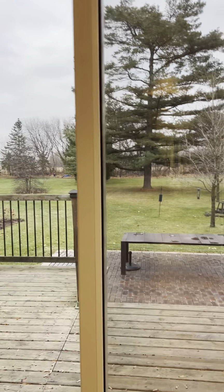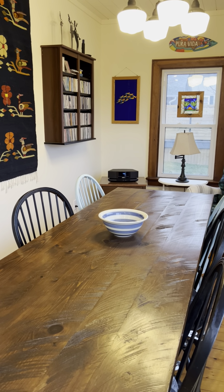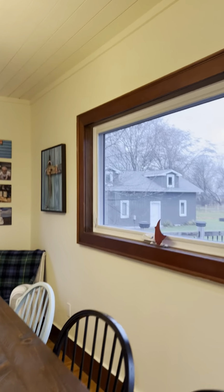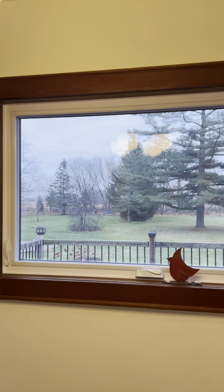Let's see here. It is approximately about 7 feet wide. Good depth there. Probably 7 by 12 or so. Nice picture window right at the side. Beautiful deep lot, just over a half acre there.